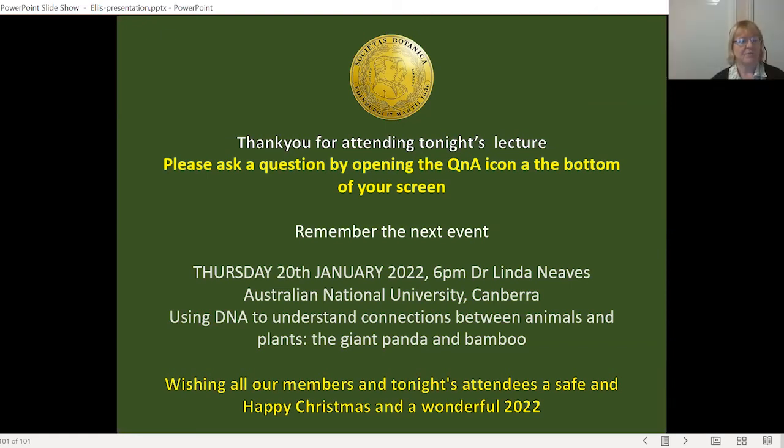Okay, and one from David Chamberlain: is woodland connectivity an issue for the future conservation of the temperate rainforest?